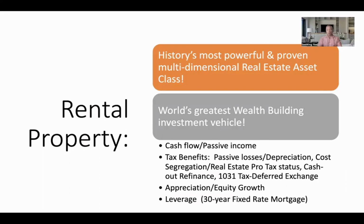At the end of the day, a rental property, you own 2, 3 or 4 unit max under the FHA and VA loan lending guideline as a primary home buyer, that you're creating some powerful wealth building strategies, because a rental property is history's most attractive, most powerful, and most proven multi-dimensional real estate asset class, because you're getting paid in 4 different ways: cash flow, passive income, increasing cash flow, increasing rents per year, right? Inflation increases, your rent will increase.